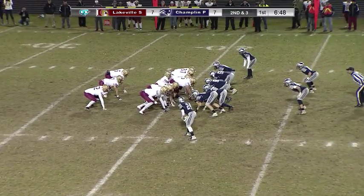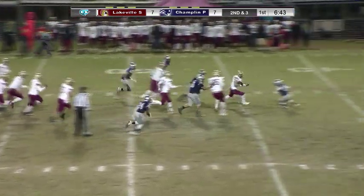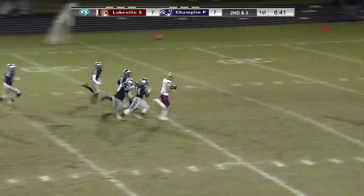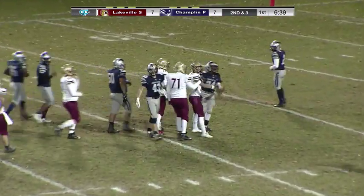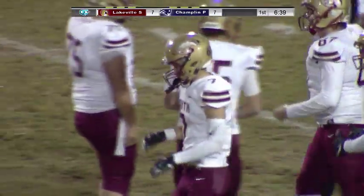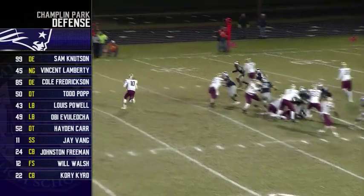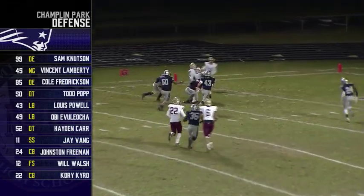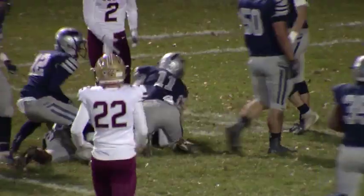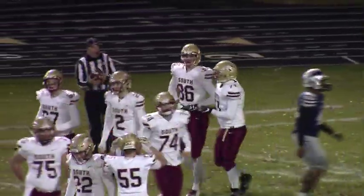A full house power T here for Lakeville South. Hands off up the middle. And another break. Almost another chance there for the break. And Shabazz, wearing number 7, keeps his balance. Powell, Evelacci, and then you also have Carr, followed by Vang, Freeman, Walsh, and Cairo. Big again. There goes the junior Gronkowski, down to about the 1-yard line. The sophomore at 6'8", 250.